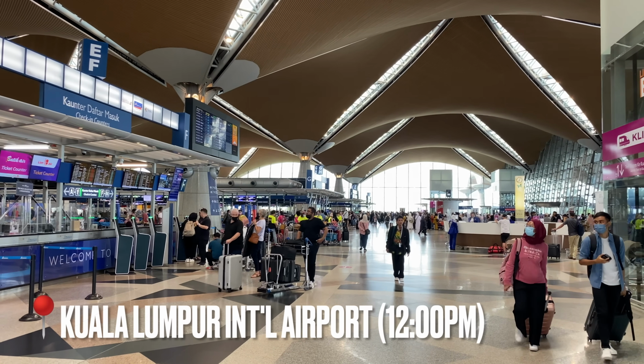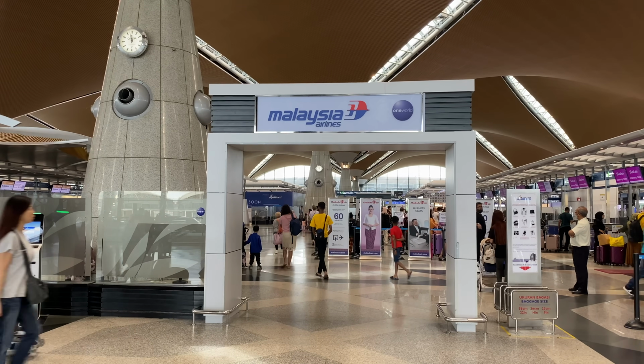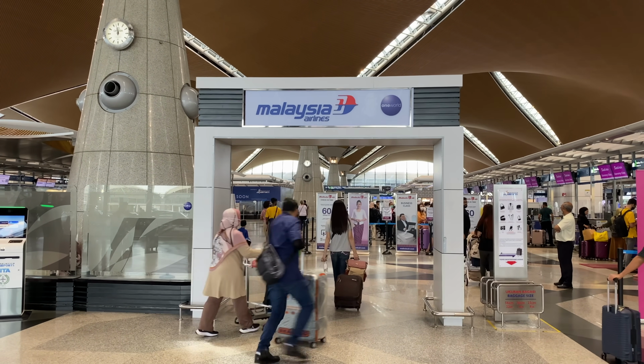I'm at Kuala Lumpur Airport and today I'm flying Malaysia Airlines 737 up to Bangkok, Thailand. Now without further ado, let's go in and check in. Travel is back in Malaysia. There's no longer any COVID-19 related entry requirements into the country. Face masks are also no longer mandatory in the airport or on board Malaysia Airlines.